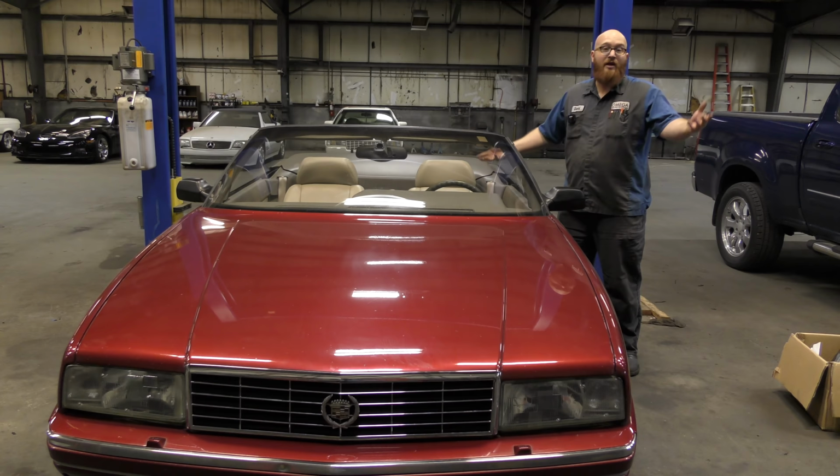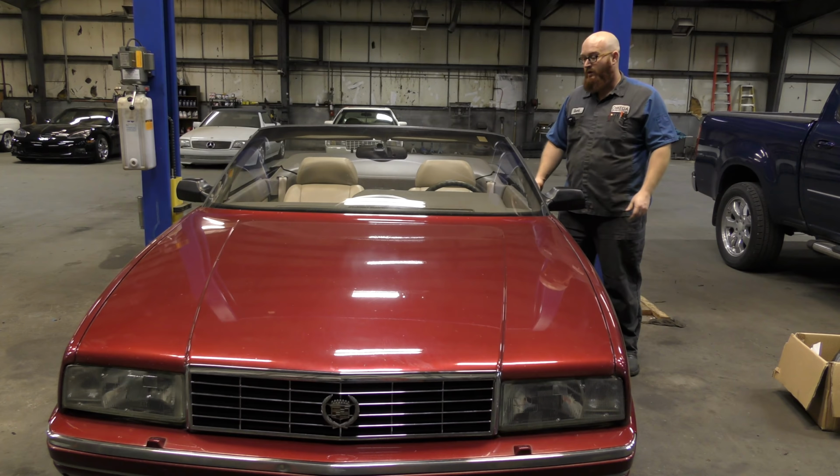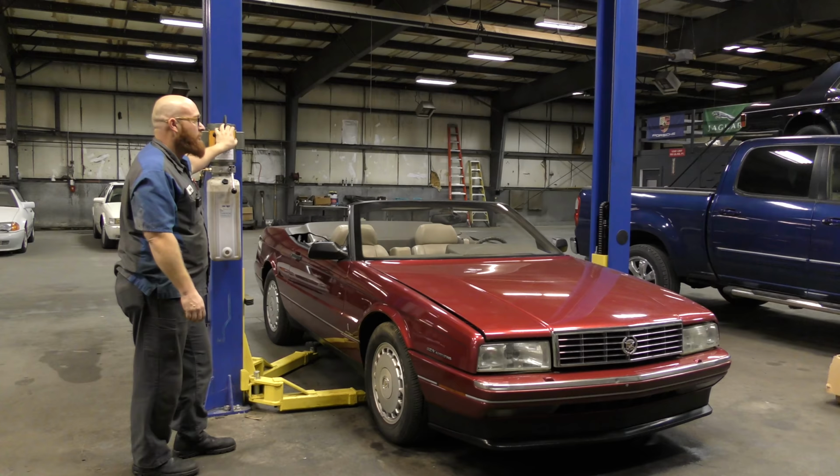This is a cool little car. And like I said, I'm gonna give this to Mrs. Wizard. And today we're both gonna go over this car. You guys are gonna get to hear her voice and possibly, maybe even see her. And without further ado, let's get this thing on the lift and let's talk about it.